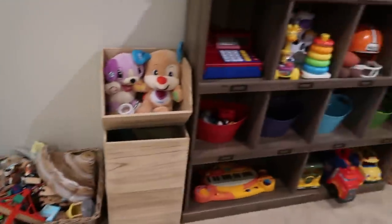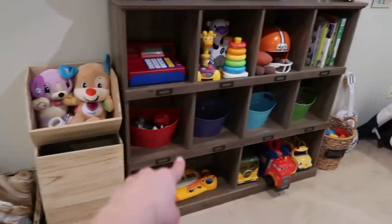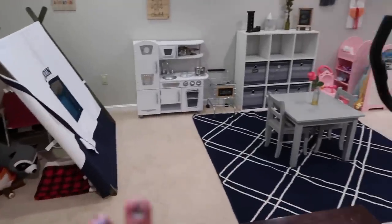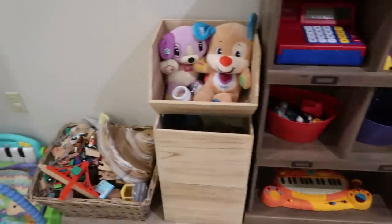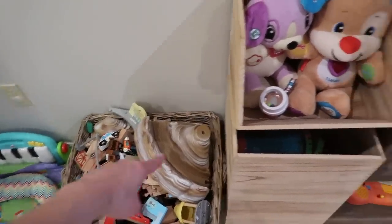And my hack, guys, I always use neutral colored storage bins besides those like Dollar Tree ones, but they're a dollar so you can't really pass them up. But I like all of my toy storage to be very plain, either white or gray or wood just because the toys themselves are so colorful. And I put all of Landon's like wood train and car tracks there.